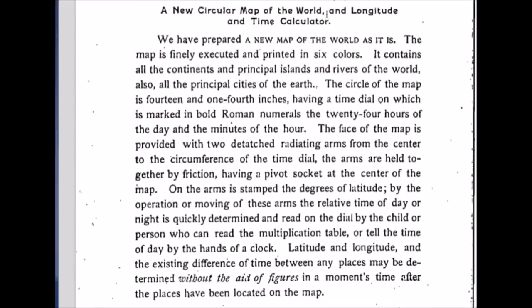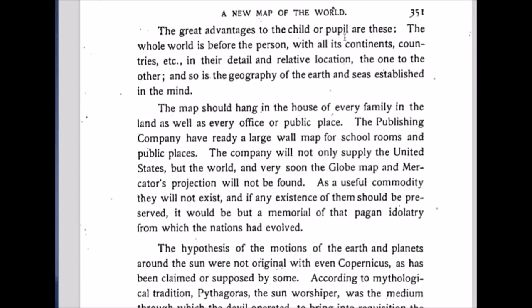So right here, page 350, towards the end of the book, he's saying, a new circular map of the world and longitude and time calculator, all right? We have prepared a new map of the world as it is. The great advantage to the child or pupil are these. Okay, so this is the purpose of making this map.